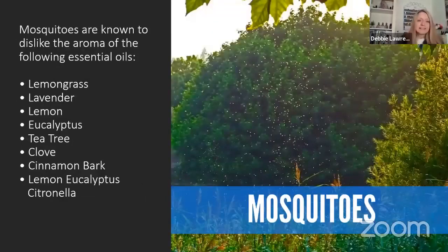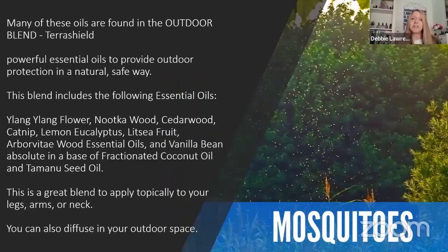Now, mozzies, this is one that every year we try and find something that's going to stop the mozzies from biting us. And there's lots of essential oils that mosquitoes don't like. So you've got a choice here, depending on your preference. You've got lemongrass, lavender, lemon, eucalyptus, tea tree, clove, cinnamon bark. We've got our lemon eucalyptus, and we've got citronella. So any of those combined, maybe in a diffuser, is going to hopefully deter them from coming over. But you could also mix it up with a carrier oil and put it onto the skin.